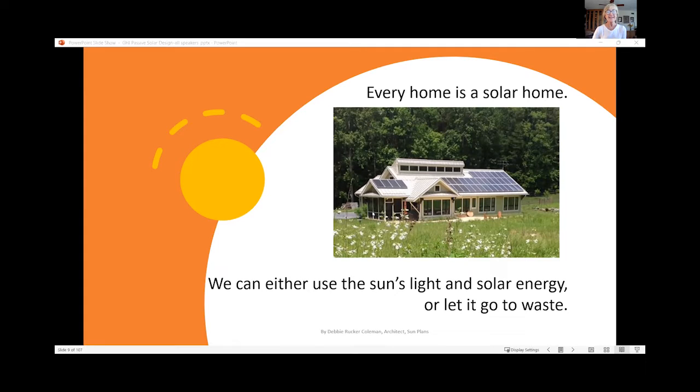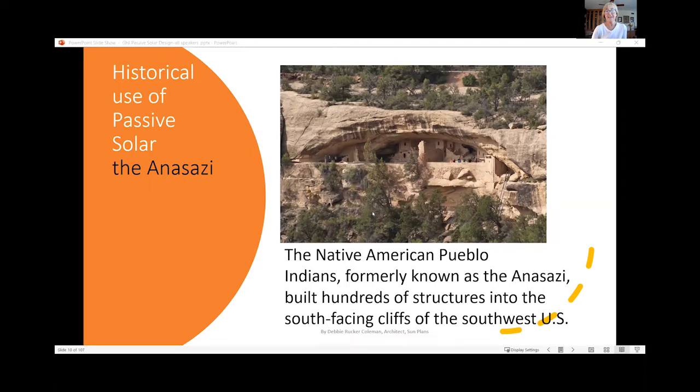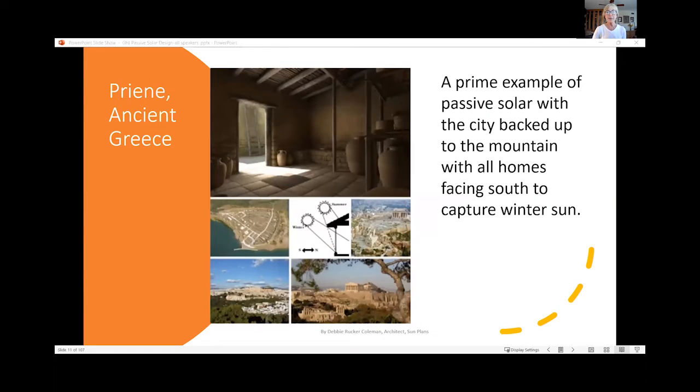We can either use the sun's light and solar energy, or we can let it go to waste. And this is not anything new. Historically, Native Americans have been working with passive solar. The Pueblo Indians, known as the Anasazi, built hundreds of structures into south-facing cliffs in the US. In ancient Greece, there's a prime example of a city that's backed up to the mountains with all the homes facing south to capture the winter sun.